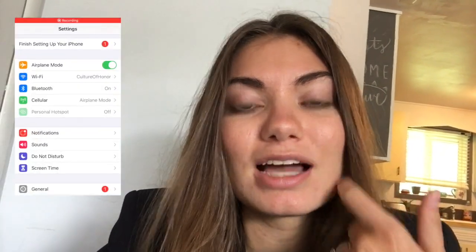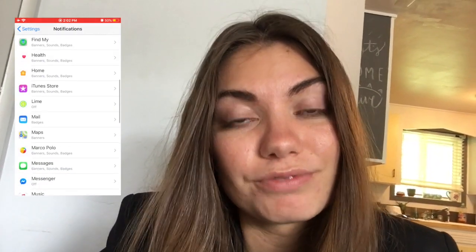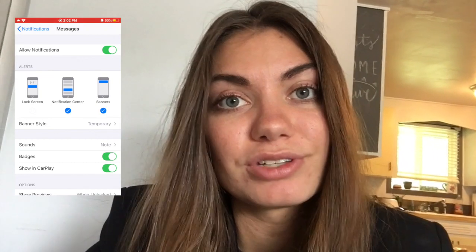Speaking of your phone, this is my next tip, and you need to control your notifications. So I always, no matter what time of day it is, I've only set up notifications to come to my lock screen if they are texts or phone calls. Nothing else. I don't allow Instagram, Pinterest, nothing. No other notifications. Because when those notifications come up, they're so distracting.